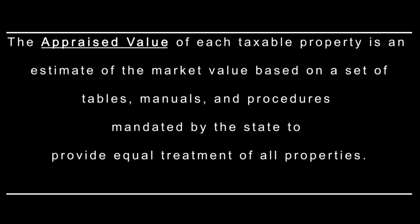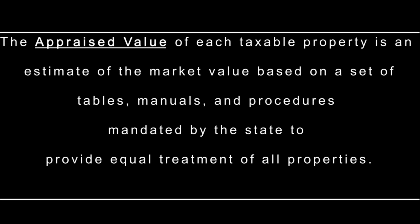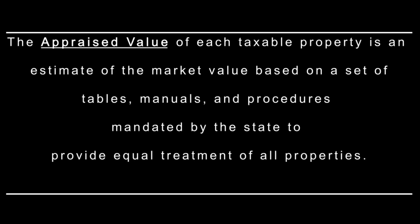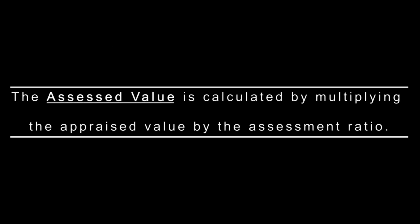The appraised value of each taxable property is an estimate of the market value based on a set of tables, manuals, and procedures mandated by the state to provide equal treatment to all properties. The assessed value is calculated by multiplying the appraised value by the assessment ratio. Remember those property classification types: residential, farm, industrial, commercial, etc.? Each one of those classification types has its own assessment ratio.